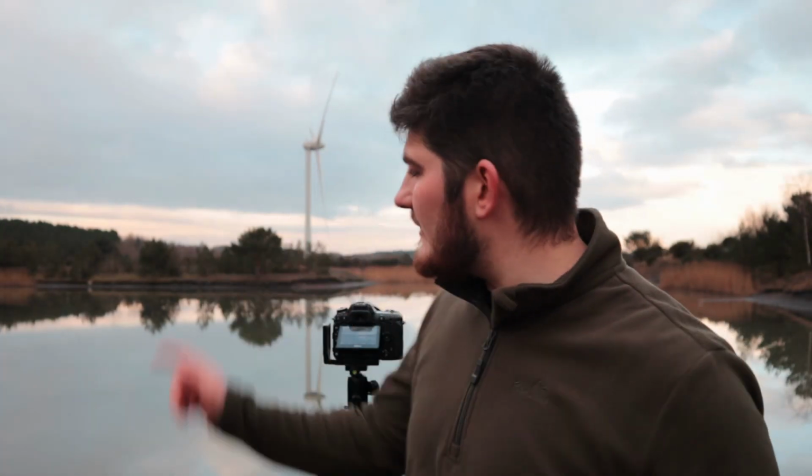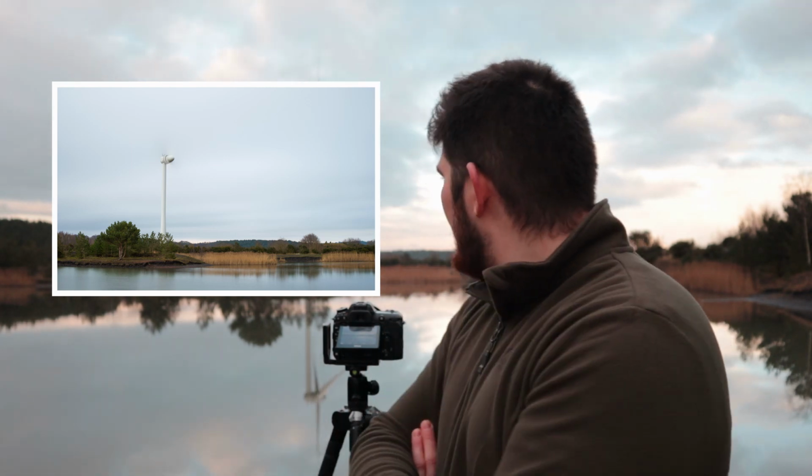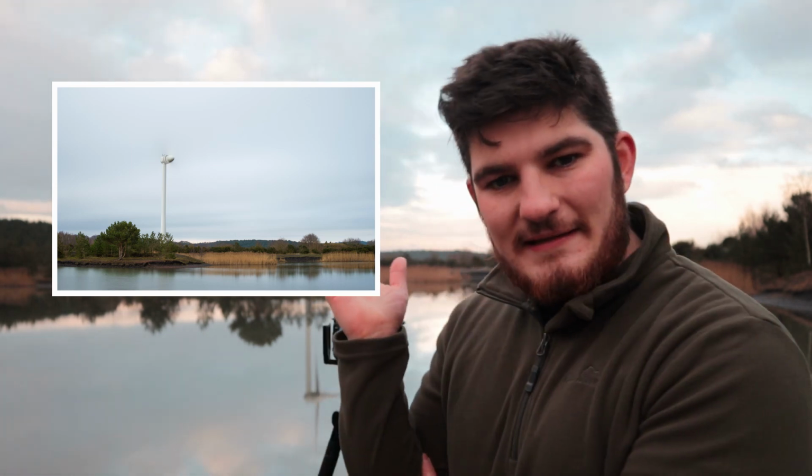Right guys, it's been quite interesting. When I last saw you, I was setting up to take a long exposure of this wind turbine. I'll put the picture up for you to have a look at, and I want you to see what went wrong. I'll give you a couple of seconds to look at it. Yeah, it was the wind turbine's blades.